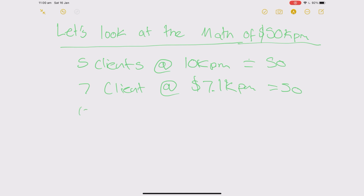Now, if we go off of 10 clients, obviously all we need is 5K per month billable per client, and that's your 50. So that's the math right there.